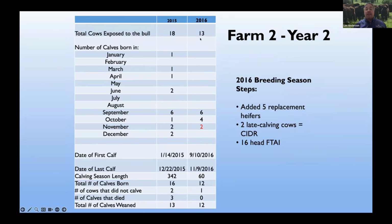Here's what the next year looked like. He had 13 cows. One of them was open. He ended up keeping this one. He added five replacement heifers. We synchronized and AI'd those 16 head.